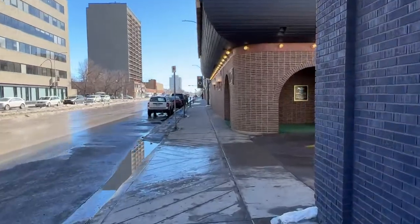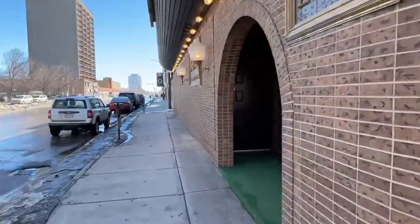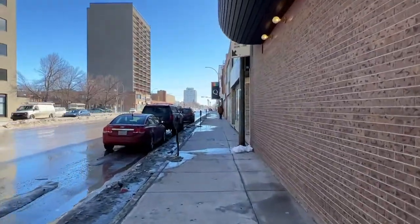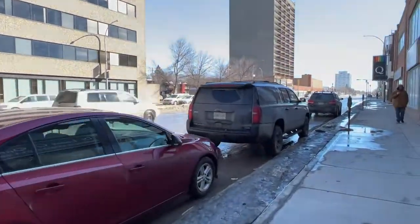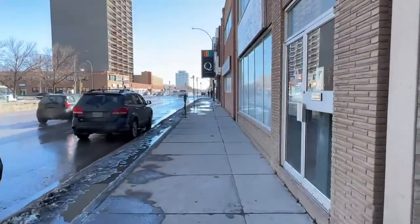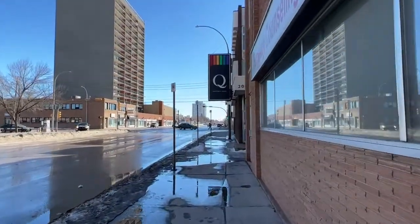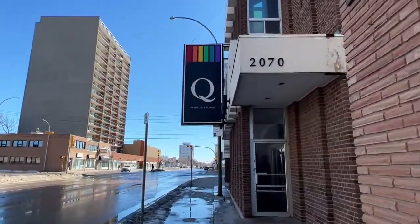And then you have the Diplomat, which is a classic old-style restaurant, steakhouse. Eaten there many a time. There's the sign. It has pictures of all the Prime Ministers of Canada on the walls to go along with its name as the Diplomat. Q Nightclub and Lounge. I leave it to your powers of deduction to understand what kind of nightclub that is with the rainbow flag and the Q on it. Not too difficult.